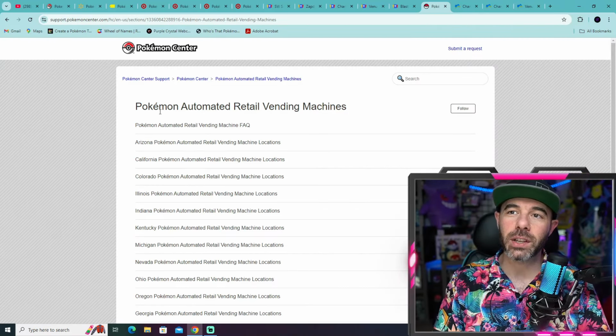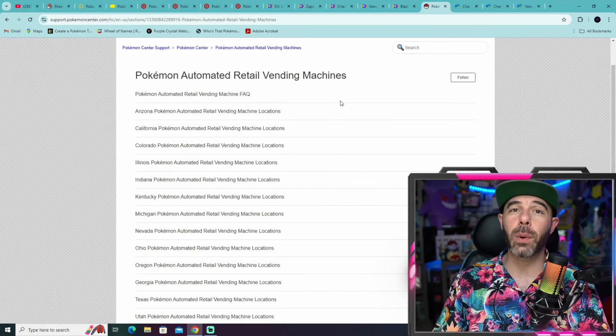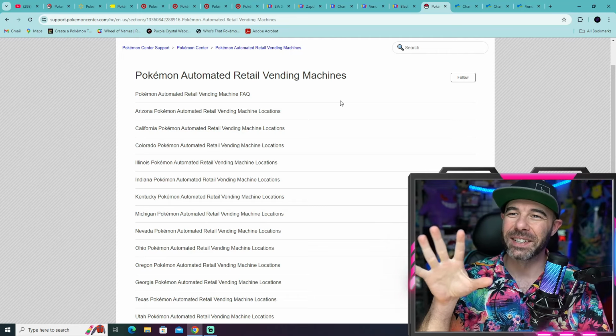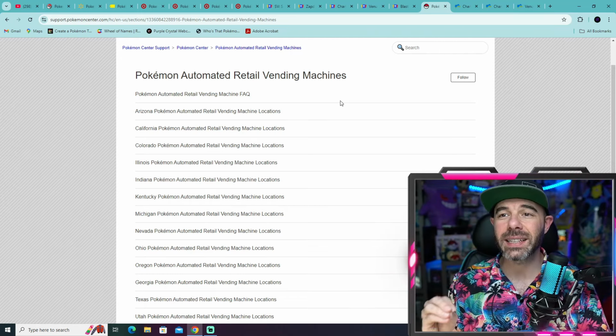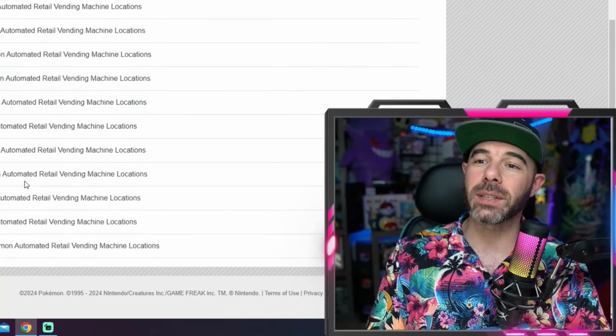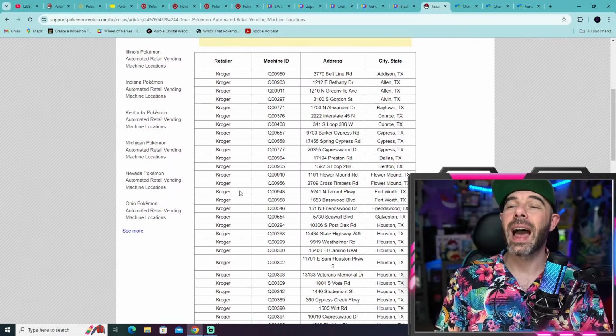Now, it does say Pokemon Center, but guys, these are Pokemon automated retail vending machines. These can be found anywhere from Fry's Electronics, depending on if there's Fry's Electronics in your state, or in a lot of the states here, you guys are going to find these in Kroger. Now, one state in particular, I want you guys to look at how many of these vending machines you have, okay? I did a video on this.